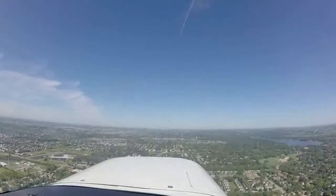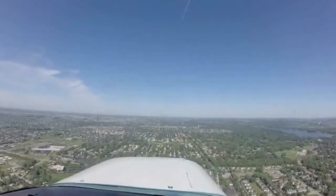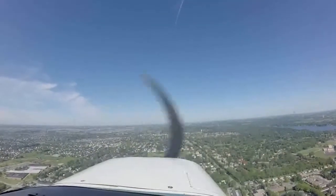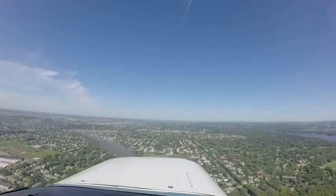Okay. I'm going to abeam the numbers. What are you going to do? I'm going to make a turn. No. You make the turn at 45. You don't make a turn now. You reduce the power and you add 10 degrees of flaps. Power at 7, RPM 1700. Add flaps? 10 degrees.